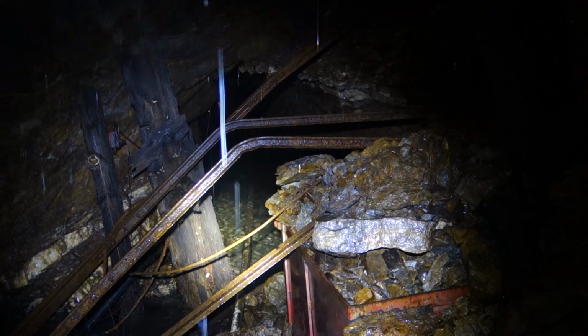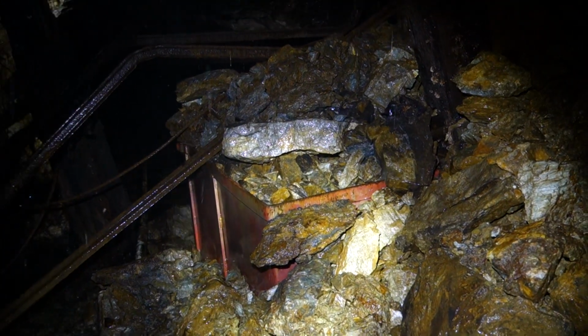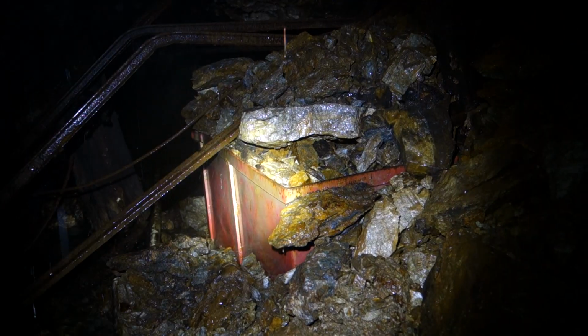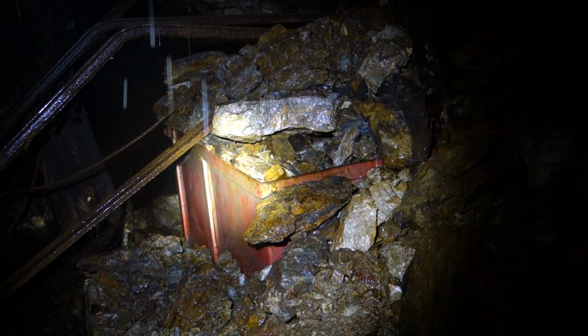But while I was over there in that area, the Jakes spotted what could be an ore cart right here, given its position relative to the drift. It's fairly well buried under a bunch of rubble, but could be an ore cart. Hard to tell. I don't feel like digging it out right now.